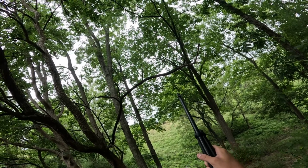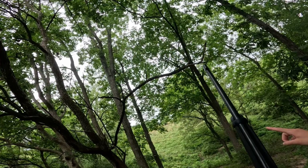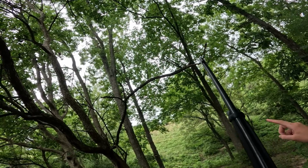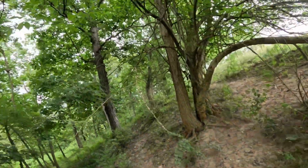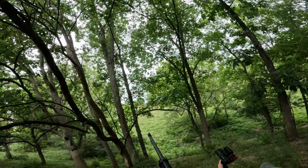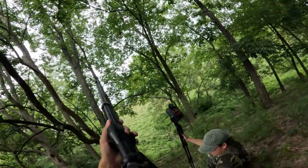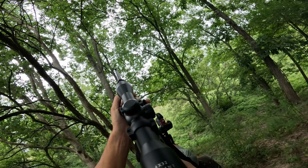I probably spooked him when I walked over there. Dude, that's what I saw. Because he came up and stopped right there, like at the first. I see him, Evan. Right. See him? Right side. Up. See him?